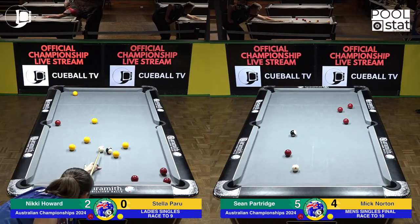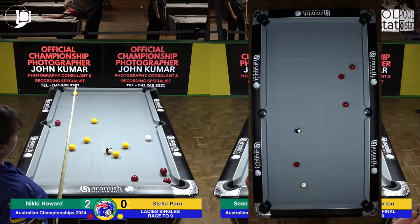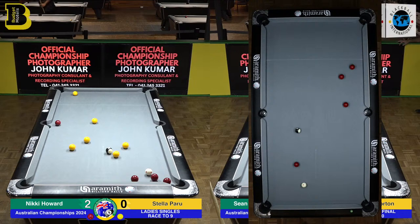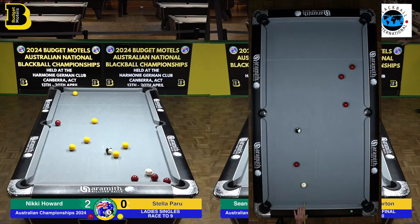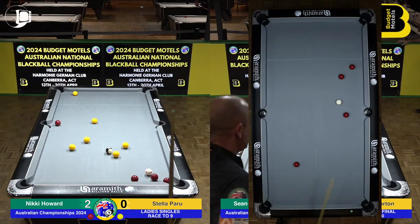He can still hit it, though. This is going to be a big cut. That was a little bit careless from Mick. It was sort of a shot he couldn't really overhit, and he's significantly under-hit it and left himself a much harder black than he needed to leave himself. But certainly a capable potter. I can't imagine this. And he's made the cut.